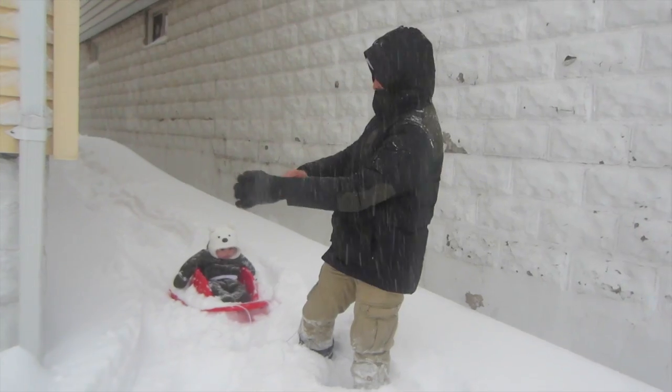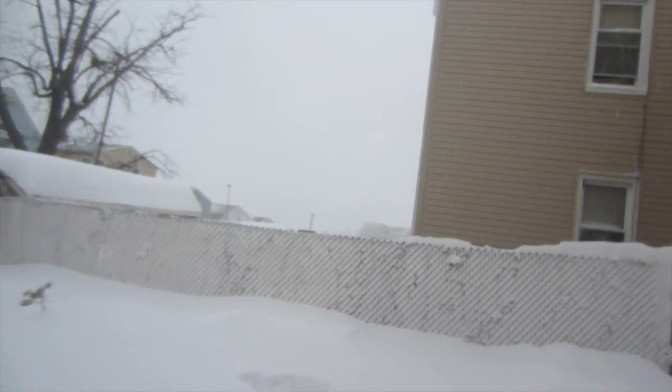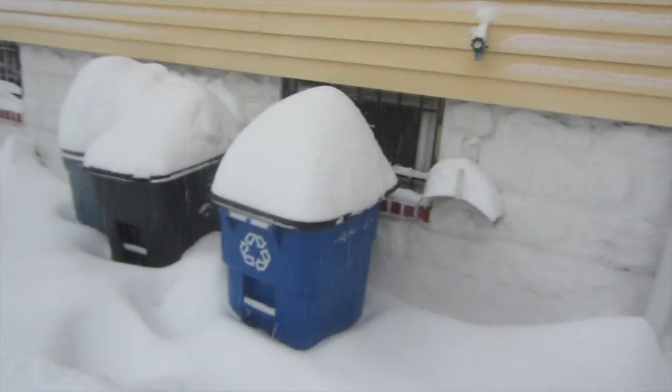Alright. I got the sled. I have the lightsaber. Kurt wants to take a picture with his lightsaber. Alright, let's go. It is snowy out here. Look at it, it's almost halfway up the garbage. Yeah, it is steep.